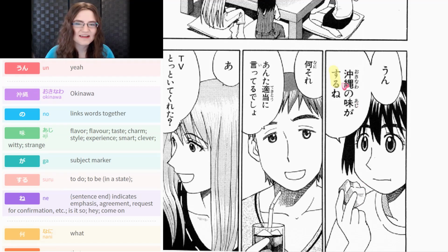Suru is a very versatile verb in Japanese. So this is perfectly fine in Japanese. But in English, you would say more like it has the flavor of Okinawa, or has an Okinawan flavor. And this ne is emphasis and like a request for confirmation. She's like, oh, this tastes like Okinawa, right? Doesn't it? And next mom is all like, Nani sore? What's that? What's up with that?